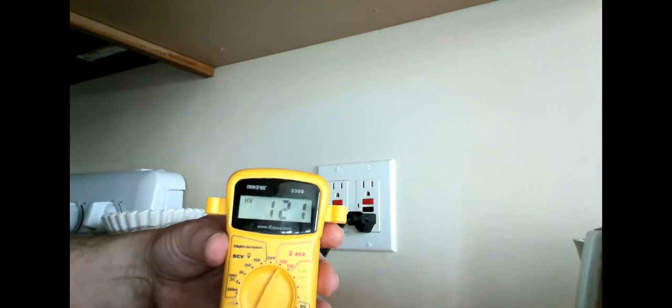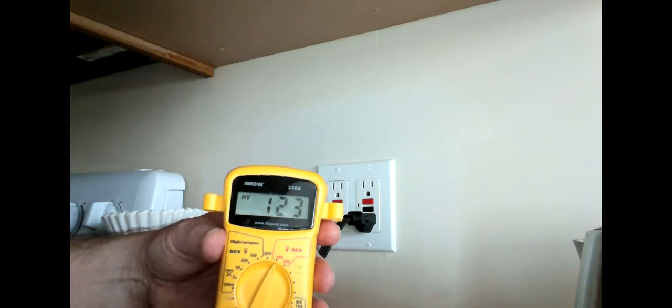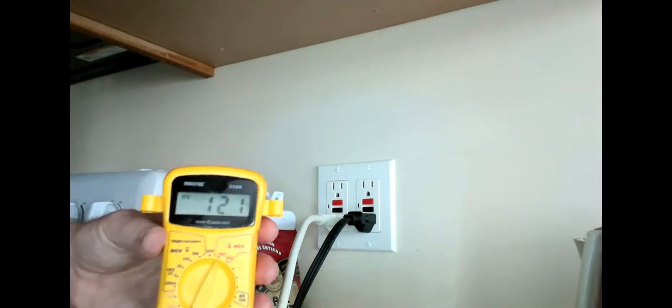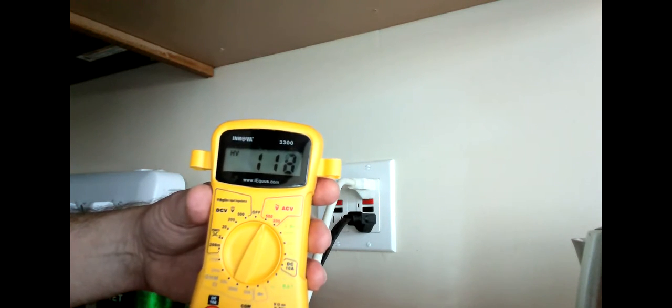If I plug in my kettle and turn it on, I find that the voltage on the other outlet increases by the same amount. And the outlet that I'm plugged into decreases by a larger amount.